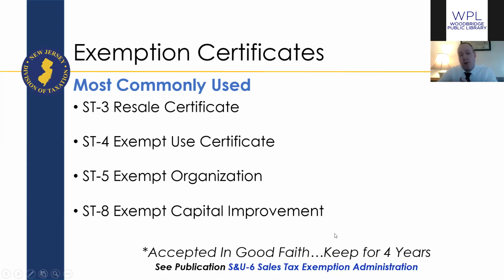Store them on your computer electronically, by paper, it doesn't matter. Keep a copy for up to 4 years in case you're audited, which in the case of small businesses is unlikely. For more information about all the exemption certificates, we have a publication on our website called the SNU-6, which deals with the Sales Tax Exemption Administration.